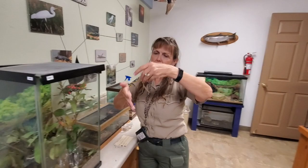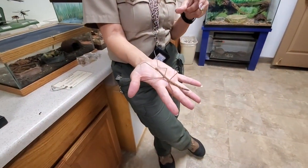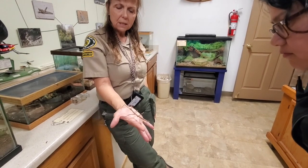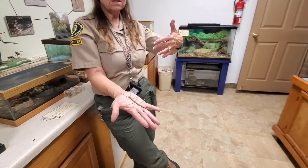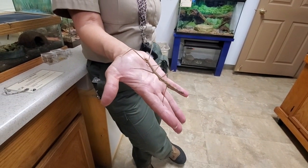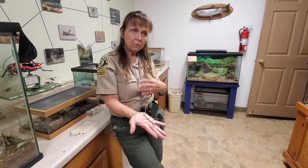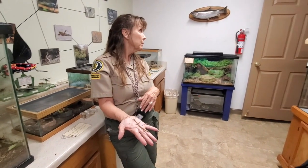So now these are actually larger than what we have. The ones we have here in Southern California are only going to be like 2 or 3 inches max. But these guys come from Australia. We use these because they're bigger, and when we're doing a program with the kids, it's easier for them to see. Oh, that makes sense. But you can guess their adaptation for survival, camouflage. When they're on more brown leaves, they tend to turn more brown, but if they're in bright green, they'll turn more green.